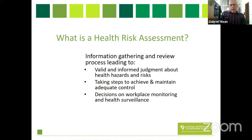So what is a health risk assessment? It's basically an information gathering and review process that leads to a valid and informed judgment about health hazards and risks. So we want to have an informed decision. We're talking about COVID-19 or we're talking about anything else. We want to get all the facts and all the information that we can before we can assess the risk. It also helps us to take steps to achieve and maintain adequate control.